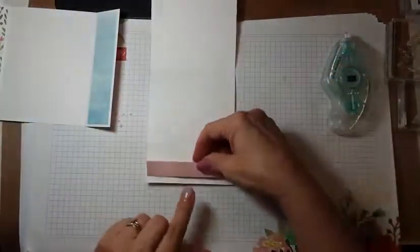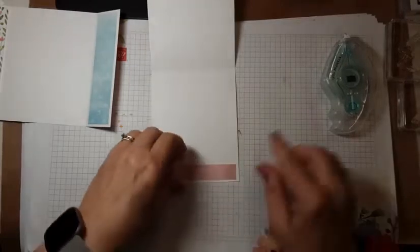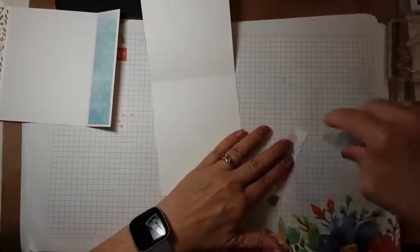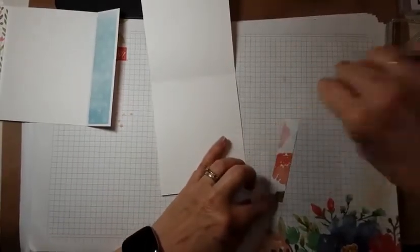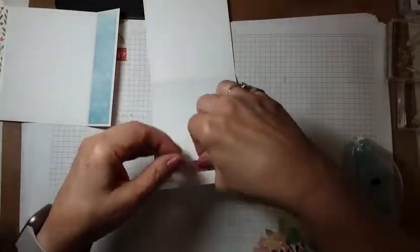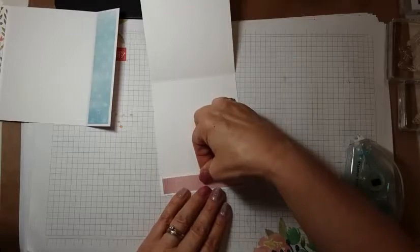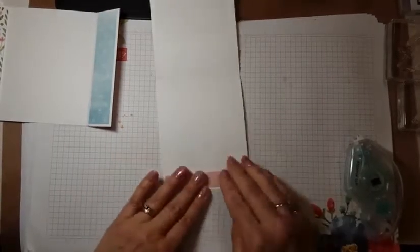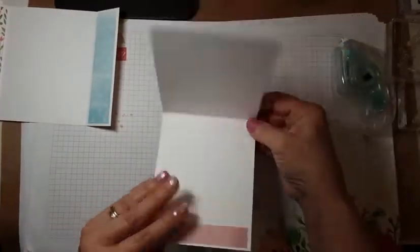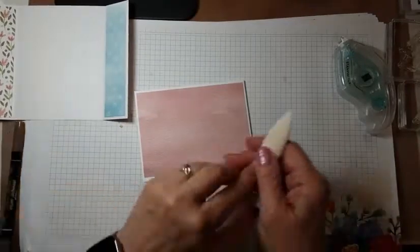And then I just cut a little one for the bottom, just to kind of tie that together a little bit. And I could have gone all the way, and I probably should have, but you know, it is what it is, folks. All right. So we'll just come way down here and put just a little bit of designer series paper there. All right. There we go.